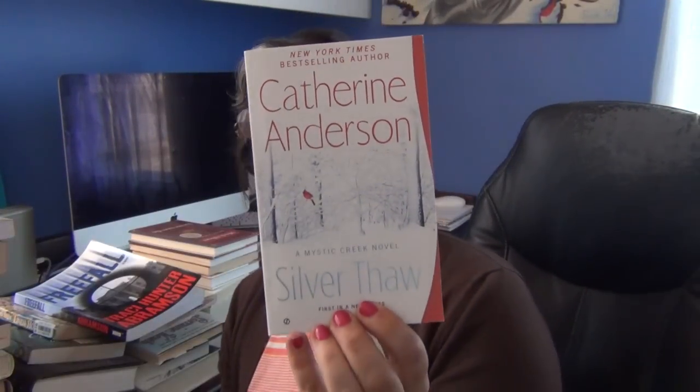Okay. The Endearment by, I have no idea, Spencer. Okay. This is a mail order bride book. We're keeping it. This, Catherine Anderson, Silver Thaw. After years of living in fear of her husband, Amanda Banning has left him and moved to Mystic Creek, Oregon for a fresh start. Ooh, fresh start, okay. But she's having a tough time providing for herself and her 6-year-old daughter. There's always a brat in there, okay, anyway.